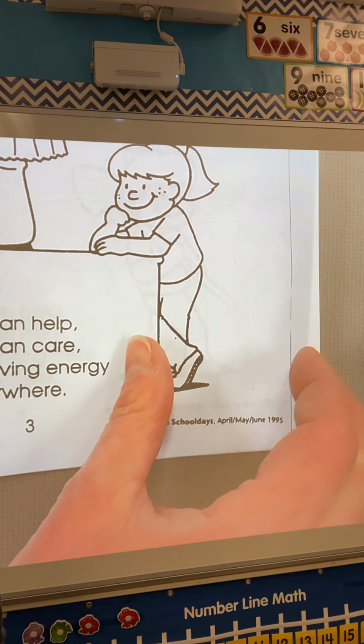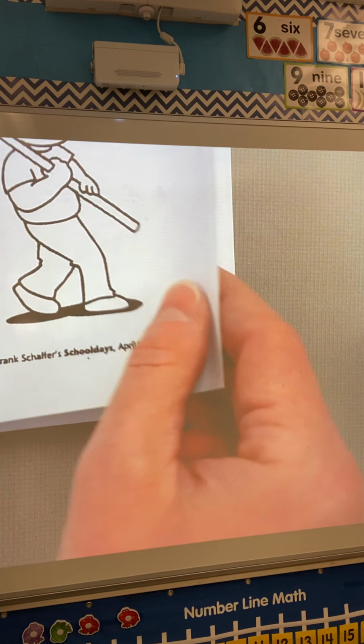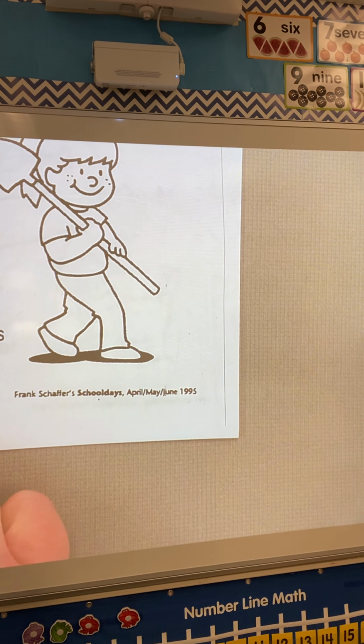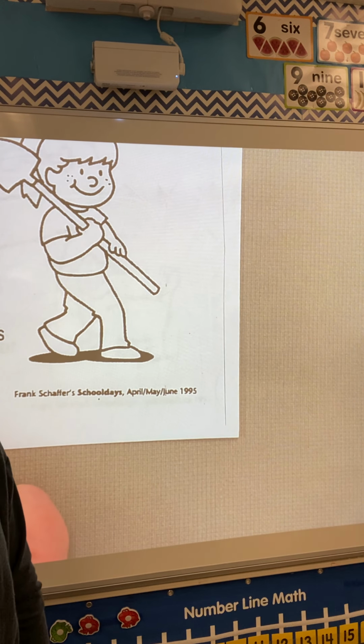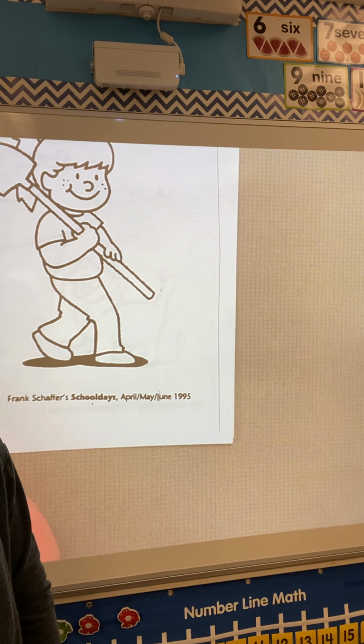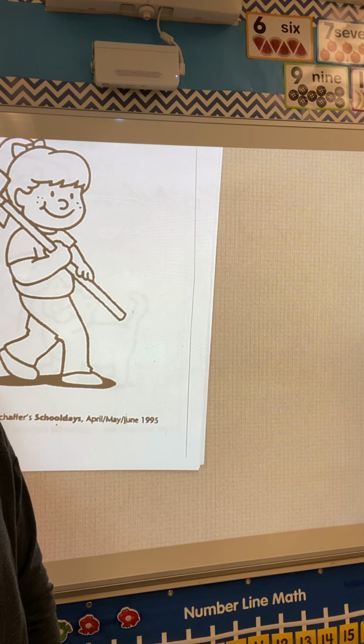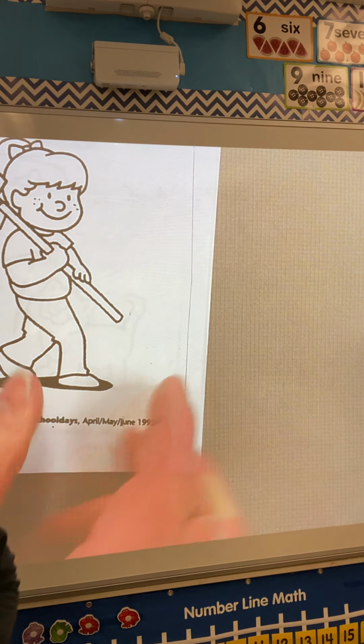All right. Turn to the next page. Saman, will you turn your camera on, honey? I'd love to see ya. There, Saman. Thanks, buddy. All right, now I'm on the tree planting page. Here we go. Read with me. Ready? We can help. Read with me, Miriam. We can care by planting trees everywhere.